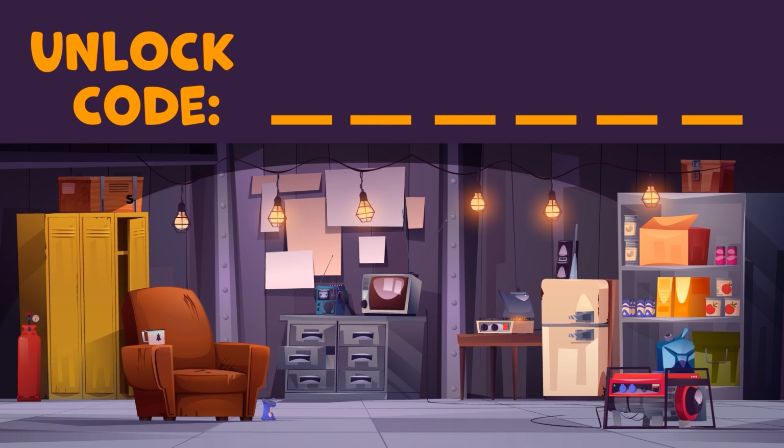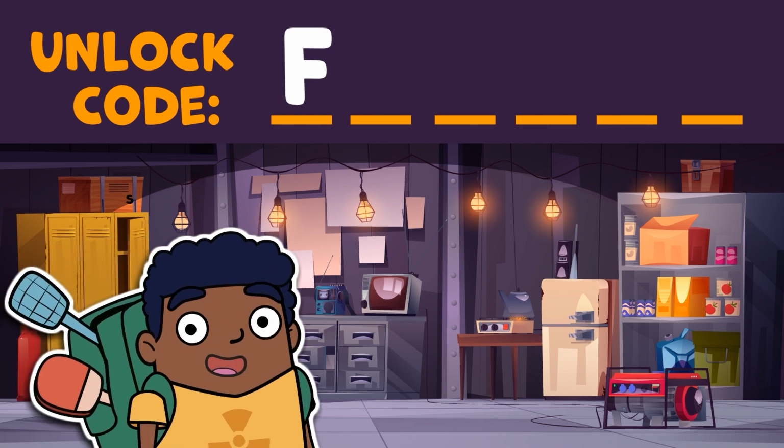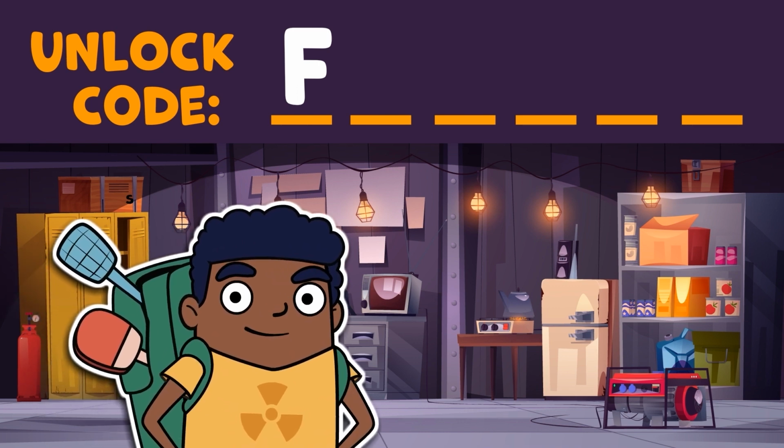Time's up. If you counted the lights like I did, then you came up with 6 lights strung across the room. Nice job. And if the letter A is the first letter in the alphabet, then the 6th letter is F. You've got your first letter in the code that will get us out of this room. I like where this is going.